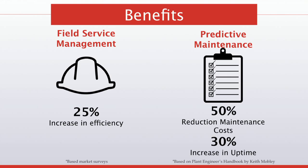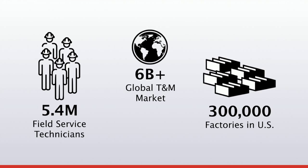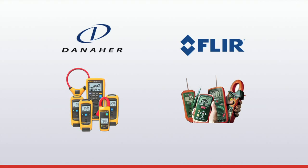So a little bit of the benefits there. Field service management systems can provide a 25% increase in worker efficiency, and the benefits of predictive maintenance are already known. In fact, the barrier to entry is often the equipment and the way of getting that data out. It provides a 50% reduction in maintenance costs and up to a 30% reduction in downtime. So there's 5.4 million field service technicians and over 300,000 factories in the US alone. You can imagine the benefit of a system like ours to this wide group. In fact, test and measurement is a $6 billion market currently, dominated by these two players, Danaher and Fluke. You can see a bit of their product line right there. And realistically, at this point, the innovation is where they're really competing on color.